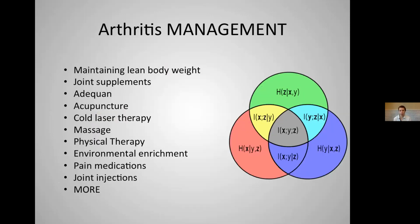The worst thing about arthritis is that there is no treatment. It is a disease strictly of management. The number one most important thing we can do is keep these animals at a lean body weight, so that they're having less weight and less impact on these joints.